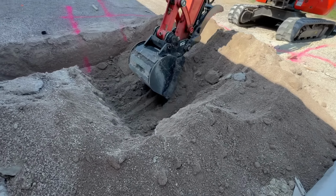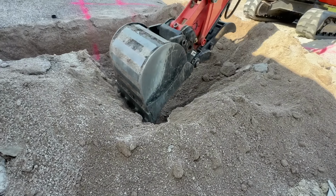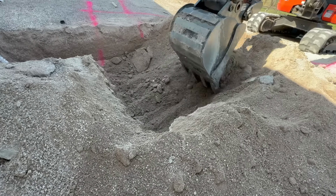You can tell when they did those 6 inch lifts, how tight it actually made all the rock.